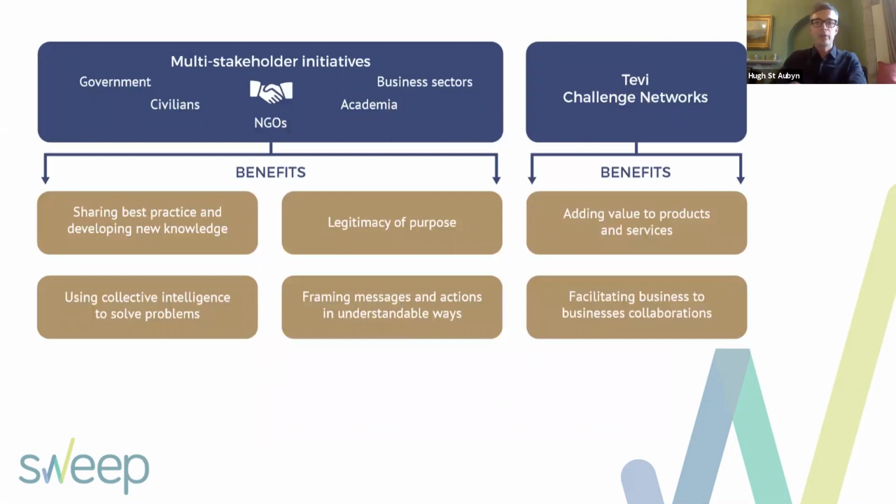Which brings me on to multi-stakeholder initiatives. Pollinator decline can be defined as a wicked problem, which means it's hard to define and coordinated action is needed across stakeholders, often with conflicting values.